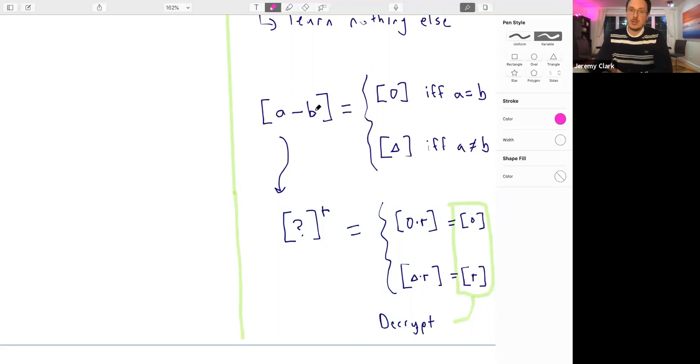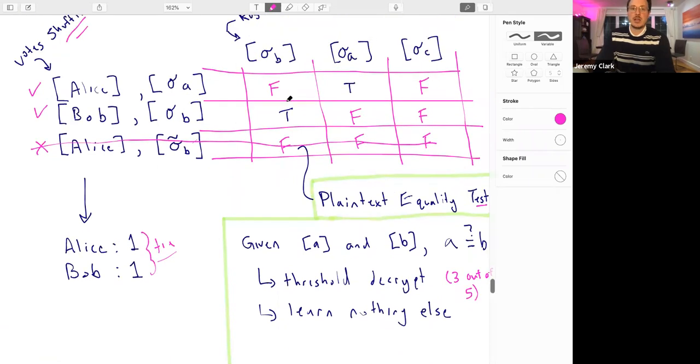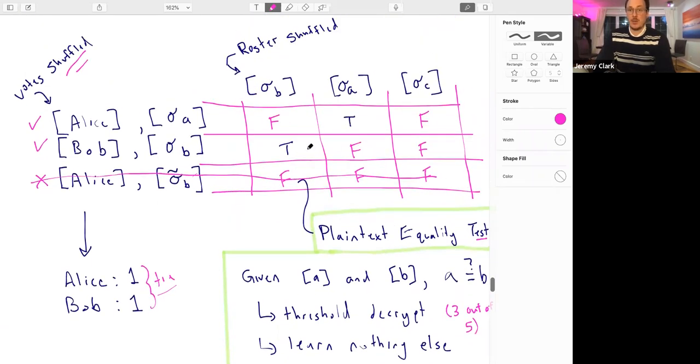So you don't learn A, you don't learn B, you don't learn the difference between them. You just learn that it was some random number, and that tells you that they were not the same number in the first place. Okay, so at this point, you can decrypt this, and then you can decide whether they're true or not. That lets you fill in this table. And when you fill in the table, then you can cross off the fake ballots, and then you can form your tally.